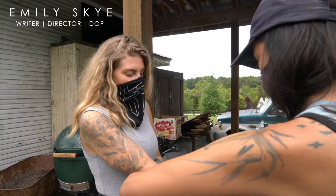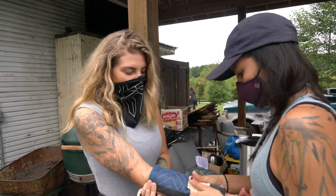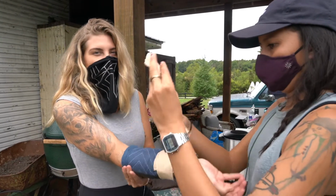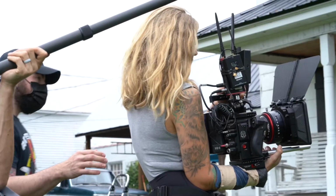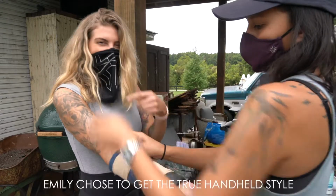I go handheld for my shots, and the rig rests on my arm, and I use my arm as a stabilizer, so I set it right here. This is the protection because it digs into my skin.